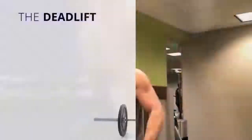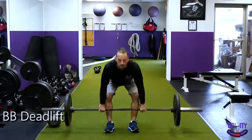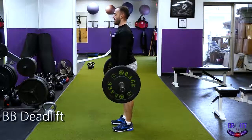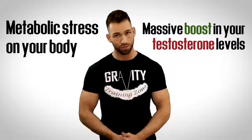Next is the deadlift, and the deadlift will not only help you strengthen your back and work your core, but it's also going to help you increase your testosterone. Heavy-weighted squats can do this as well, but deadlifts are especially known for using a lot of muscle groups and placing an increased metabolic stress on your body, which results in a massive boost in your testosterone levels.